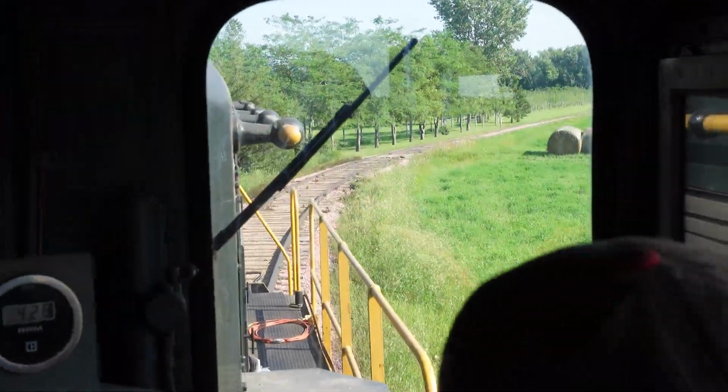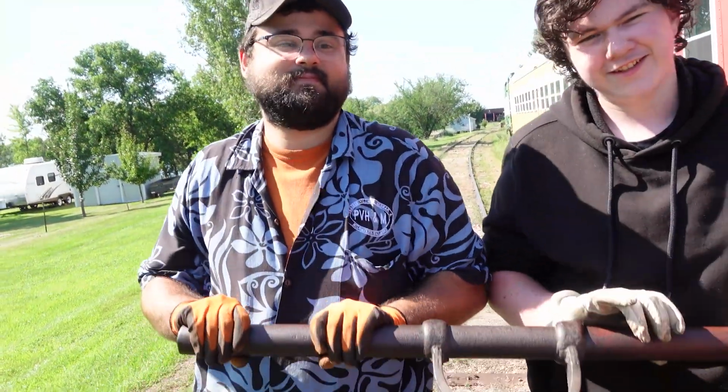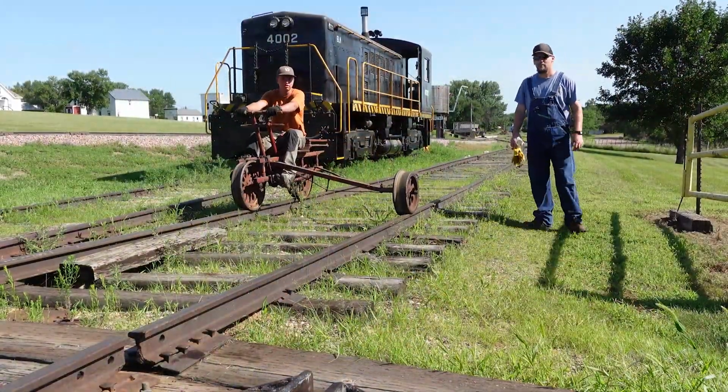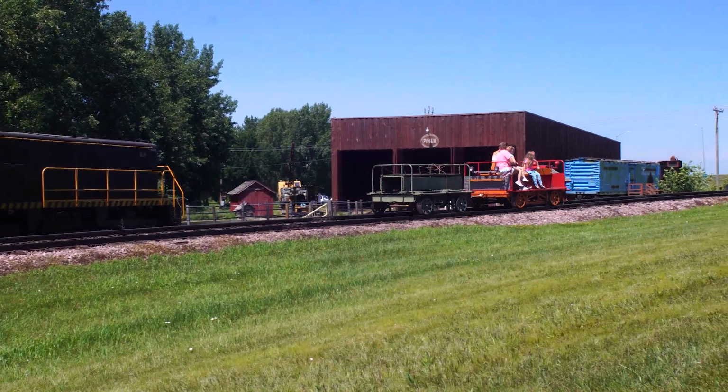We were invited by some of the volunteers to a cab ride at the end of the day, an offer that we were both too happy to accept. Tristan Scott, Morgan Newman, Jaden Yannick, Dawson Larson, and Ben Parsons gave us a wonderful tour of the roundhouse and turntable before showing us one of the most unique locomotives I have ever seen.